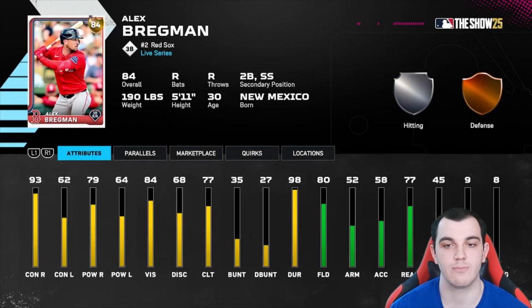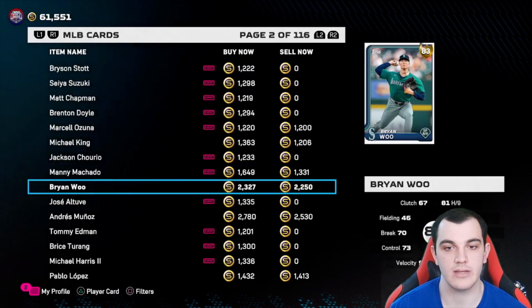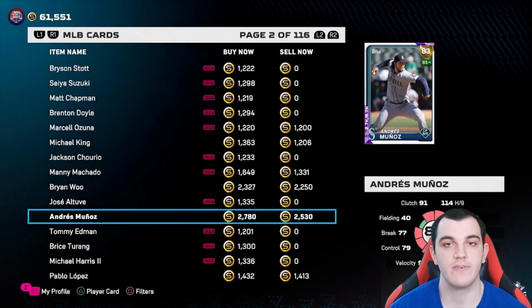Moving down to Alex Bregman. I think he's going to go down a little against righties, but against lefties, he's been destroying the ball, and he's due for a big upgrade, and those stats versus lefties is what's holding back his overall. So I think his overall is going to go up to an 85 and go to diamond, but he's at 2,800. And then the last guy in this category is going to be Andres Munoz at 2,500.